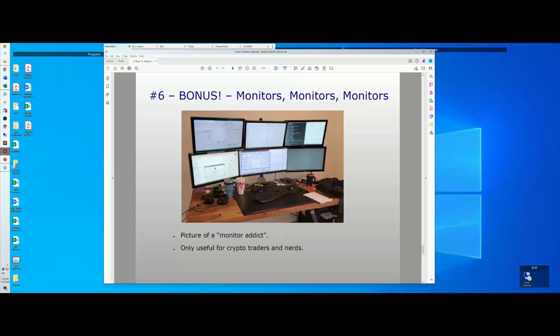And lastly is that he's a monitor addict. And he actually used to have 9. So you can see the little extender here at the top. He used to have 9 monitors, but he's scaled it back down to 6. I guess 9 was too much for him.